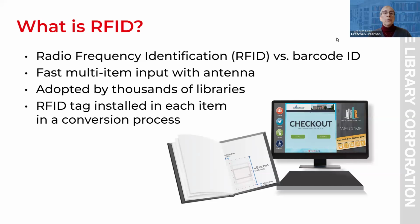RFID opens up a whole new level of opportunity to use those tags in different ways, because they can be read using an antenna or a pad or a handheld scanner, and many of them can be read at once. So a group of tags or barcodes can be transmitted at once. It's a very fast multi-item read with an antenna, either on a pad or using a handheld scanner. About a 12-inch swath or sphere of items can be read at once. So now you can see that checkout and check-in can occur with multiple items at the same time. And for self-checkout and for your library users, it's absolutely magical and fast.